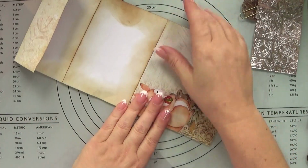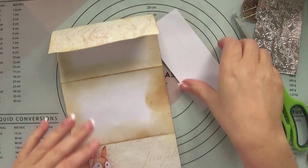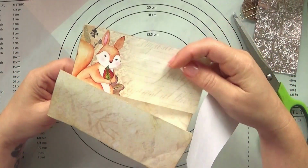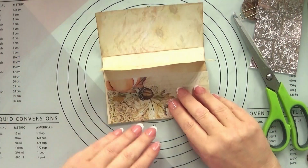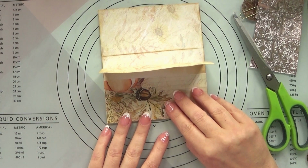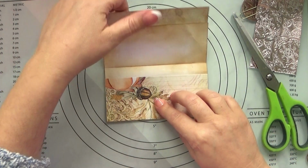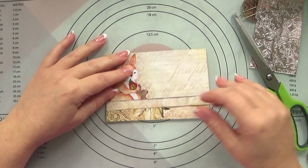Okay, and let's get this trimmed off. Now I'm going to keep this bit because we are going to be using that probably down here. I would obviously take away the squirrel's feet, but it almost looks like a continuation of the page.